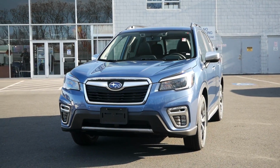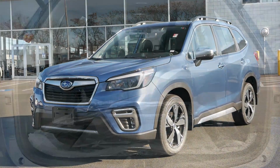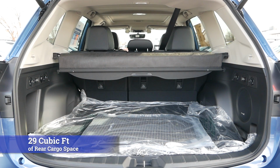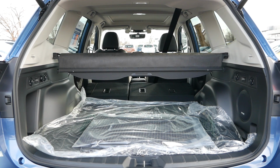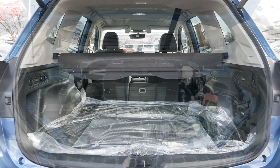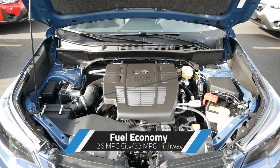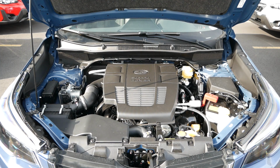Another aspect that makes the Forester very versatile is through its overall practicality and efficiency. You'll receive 29 cubic feet of rear cargo space with the second row seats up. But when folded, that room will more than double in size to 70 cubic feet, giving you enough space for whatever situation you encounter. For fuel economy, you can expect to receive right around 26 miles per gallon in the city and 33 miles per gallon on the highway, which even for today's standards is more than adequate and in some cases is more efficient than other compact crossovers.